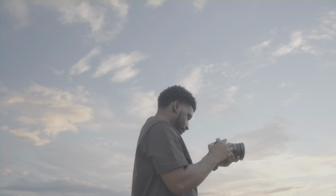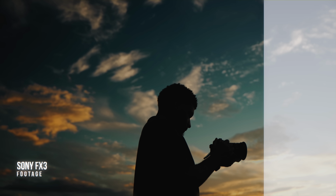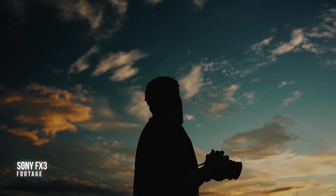Now, one thing that instantly stood out with this shot is that the vignette on the FX3 is a lot more harsh. And that could be due to the fact that we had an ND filter on the FX3 that was different than the one on the iPhone.